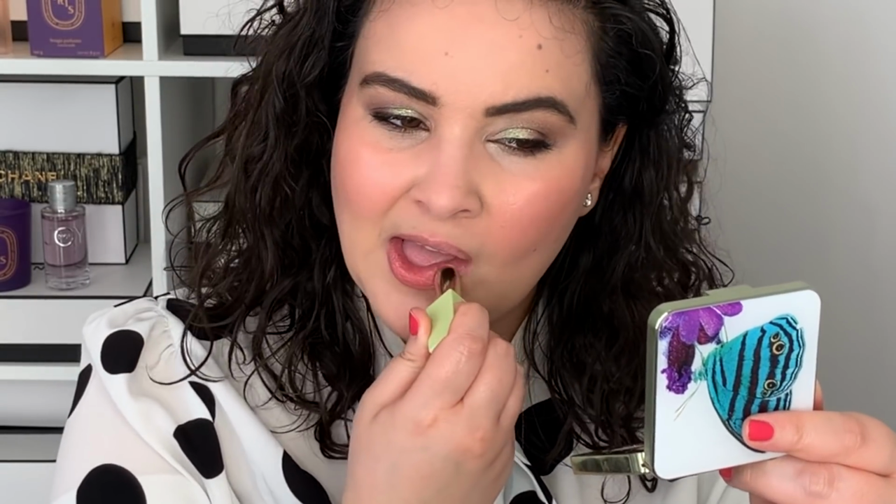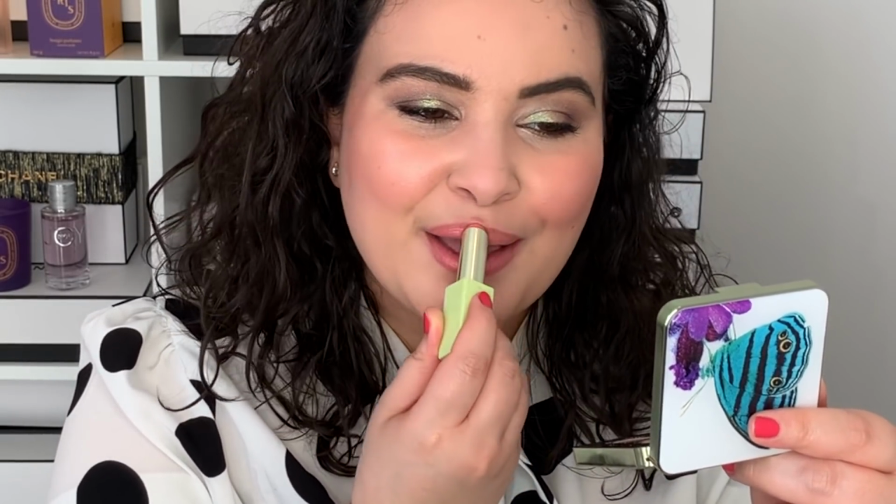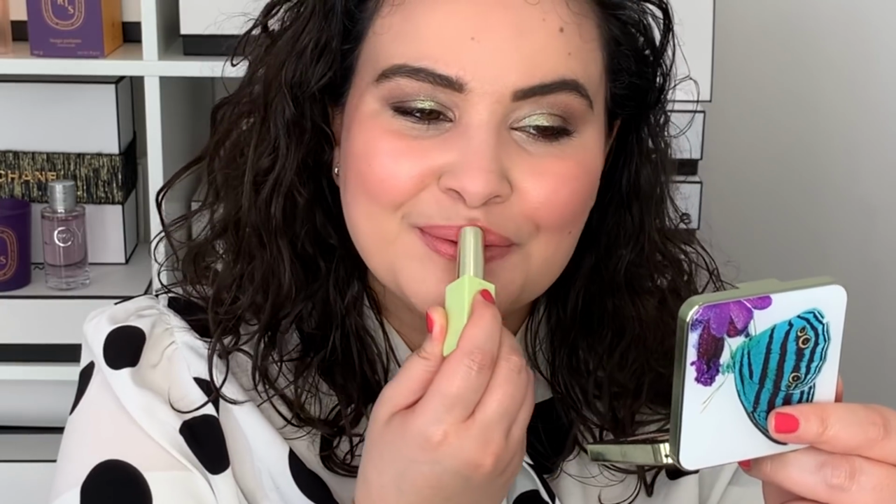And now let's go into this beautiful lip chic in the shade Peach Blossom. This is a really nice peachy nude. I wouldn't say it's overly cool toned or overly warm. It's kind of a nice neutral, but it's definitely a nice peach. I think it goes really well with this entire look here. Okay, let's give some reviews and then some swatches afterwards.